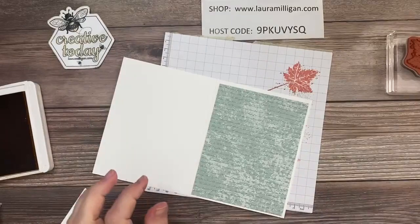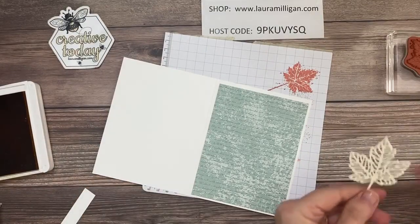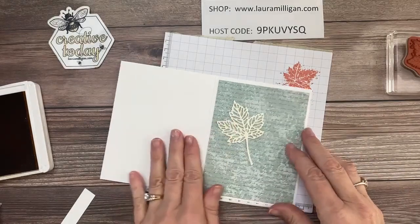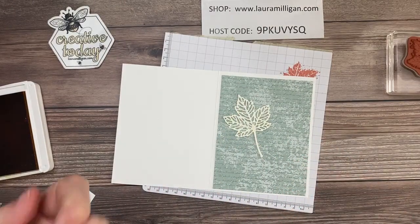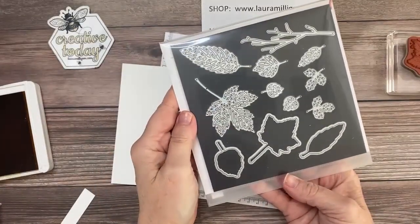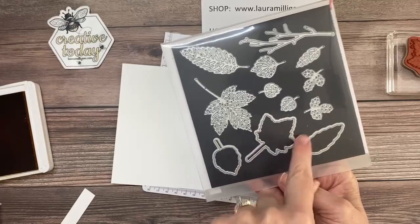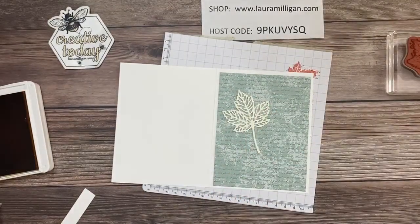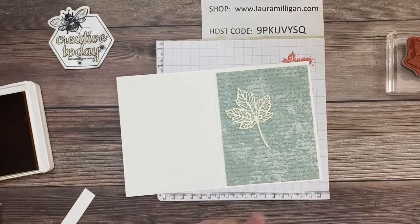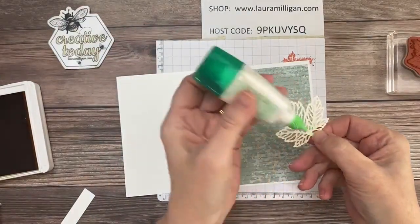Then like I said, I'm mixing the vanillas and the whites. I have already die cut one of the leaves. This is from the Gorgeous die, called the Intricate Leaves dies. There are dies that will cut out a solid leaf and also these little detailed leaves, which I love. So I'm going to go ahead and attach this. This is such a pretty leaf. I love these detailed dies.